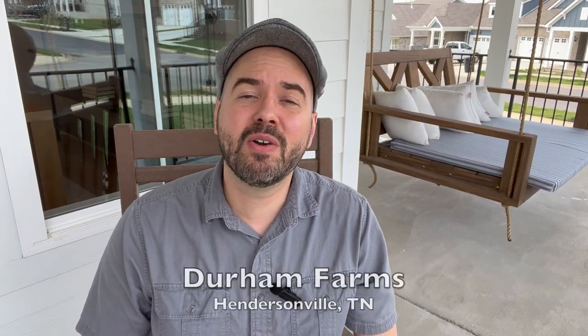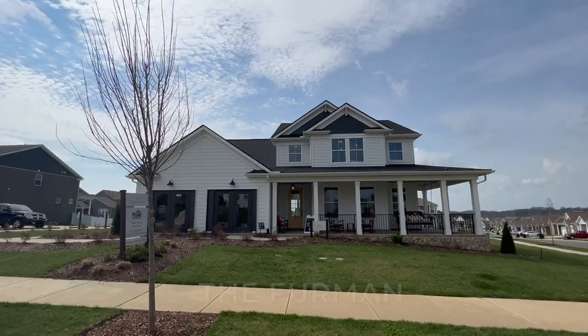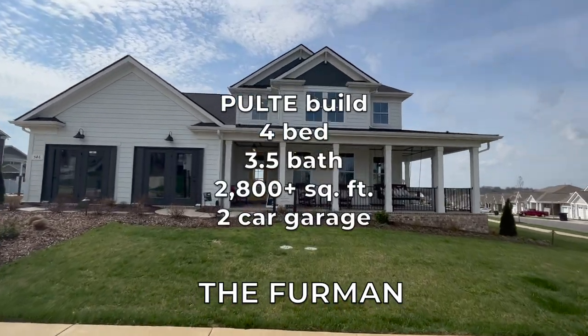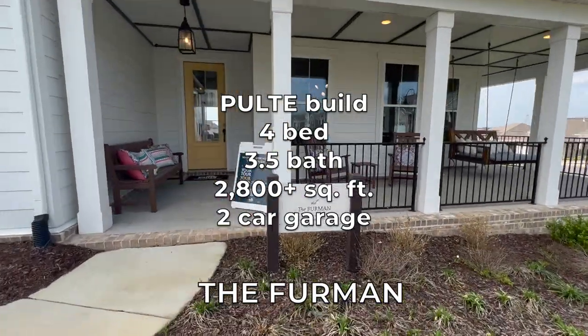Tennessee Realtor, and today I am in beautiful Durham Farms in Hendersonville, Tennessee. It's a really nice day today. It's starting to get a little warm, but I'm cozy in this nice little rocking chair out in front of the home that we are going to be touring today, which is the Furman model home. Now, the Furman model home is a Pulte build, 4-bedroom, 3.5-bath. It's 2,800 square feet. So these are available in the area.